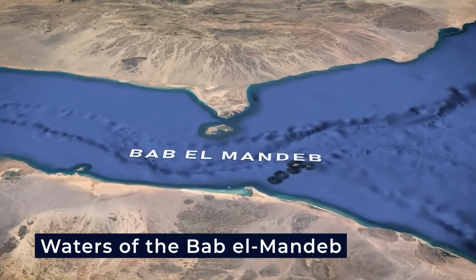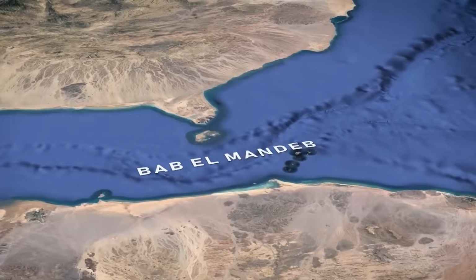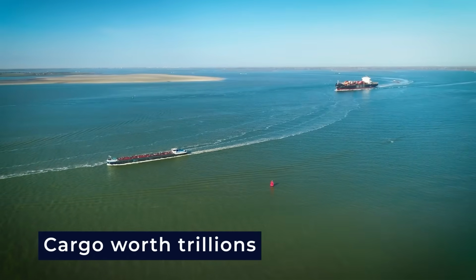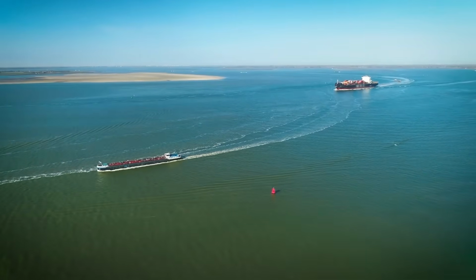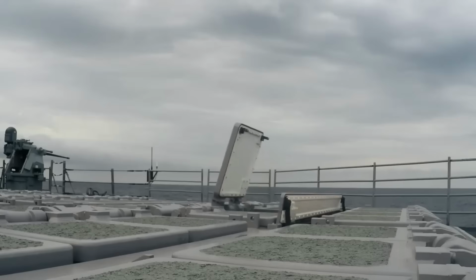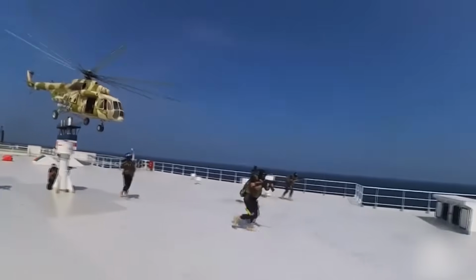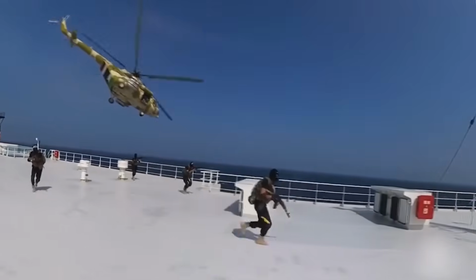The narrow waters of the Bab el-Mandeb Strait hold a fragile lifeline for global trade, with cargo worth trillions moving through on any given day. The United States has made it clear that it sees itself as the guardian of maritime freedom, ready to step in when that lifeline trembles. Yet the Houthis, armed and guided by Iran, aren't finished.